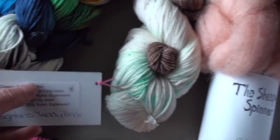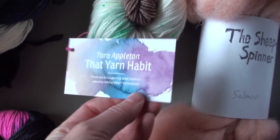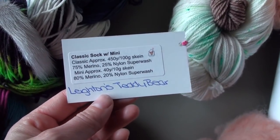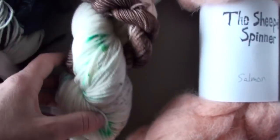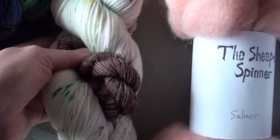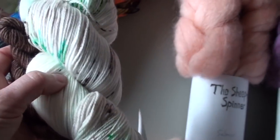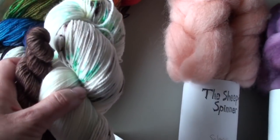And the other dyer that was new to me was That Yarn Habit, who is based in Grand Prairie. And this is called Layton's Teddy Bear, and it was a fundraiser color for the Ronald McDonald House. So it comes with this little brown mini and this really pretty minty green and chocolate speckled colorway.